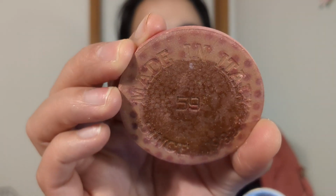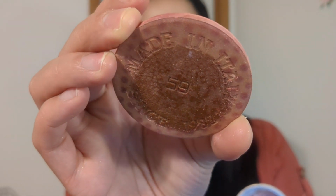This is the terracotta plate, and then you can see there's like an inscription. It says made in Italy. So that's really cool. But yeah, so I will pop that back in.